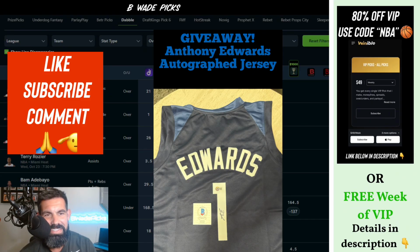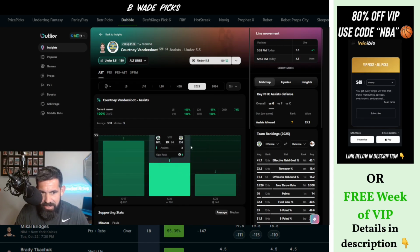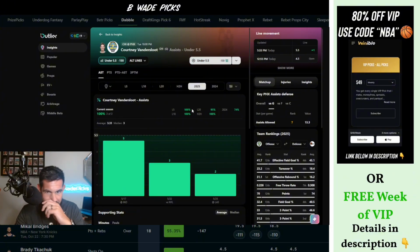All right, let's get into these next 2 picks. We're taking Courtney Vandersloot under 5.5 assists, and she hasn't hit this number yet this year. She's averaging just above 3 assists a game. I don't know where they get this line from, but it is too high. It's gonna come down before tip-off, so make sure you grab this one soon.